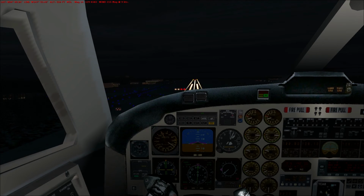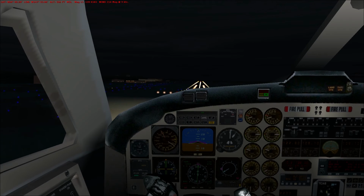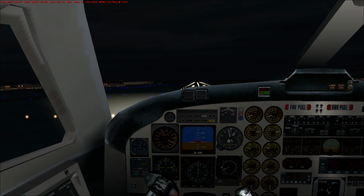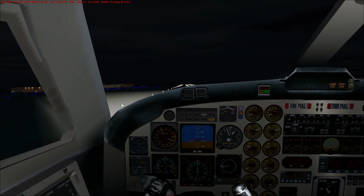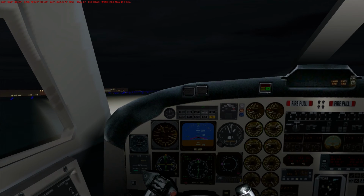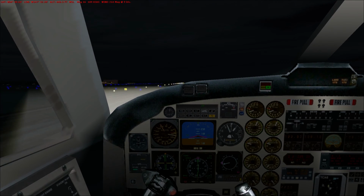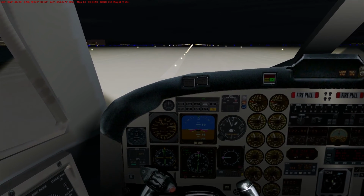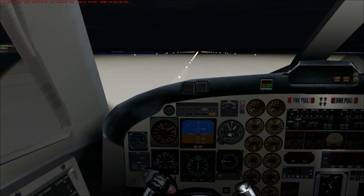It's not too bad, but as you can see, the glide slope indicator is still higher than, but according to the glide slope, we're lower than we should be, which is a bit strange. And the consequence of that is my approach speed is too high, so it took me a while to get the wheels on the ground.